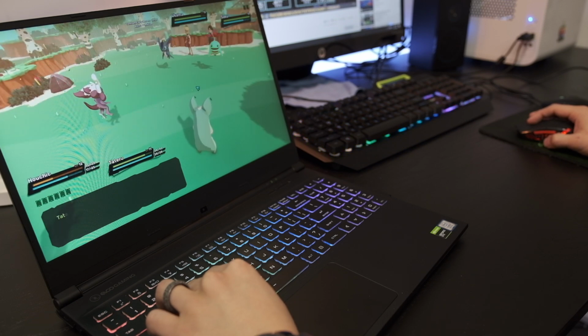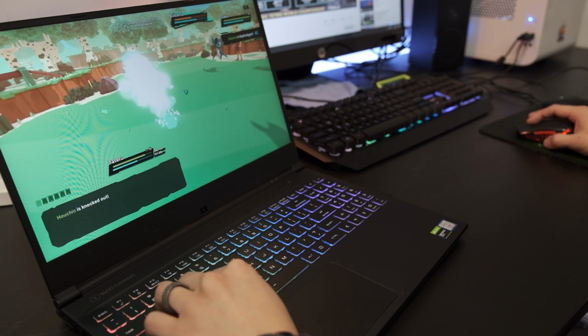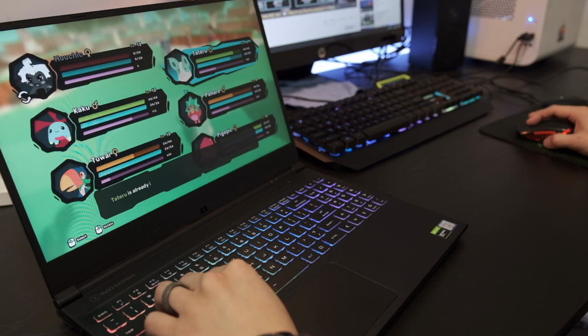And this is the Evoo gaming laptop. It's a 15-inch gaming laptop that offers some crazy specs for what I paid for it. So we're going to review this laptop right now. We're going to see if it's good. I'm Alex for Simotech. Let's jump into it.